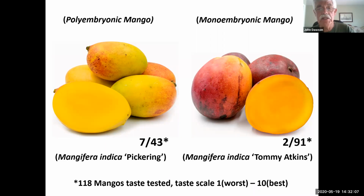So we're looking at the taste test. What you'll see is that the Pickering came in at number 7, meaning there were at least 43 different mangoes that tasted better than the Pickering. The Tommy Atkins is the one you'll find in the store. It came in at number 2. Not very good. That means there was over 91 different mangoes that tasted better than the one you normally find in the store. The reason is that the Tommy Atkins ships well and has a long shelf life.